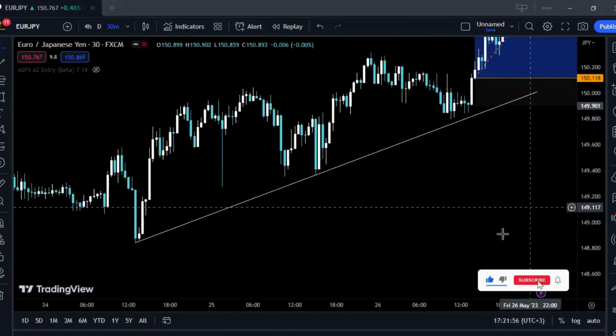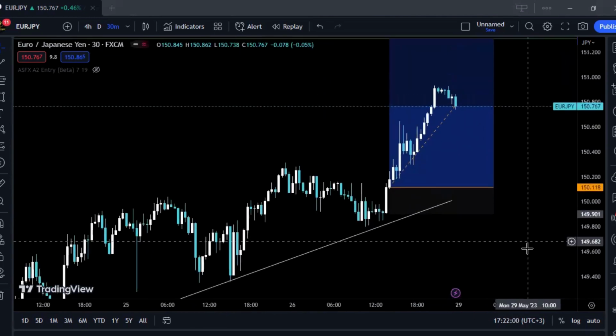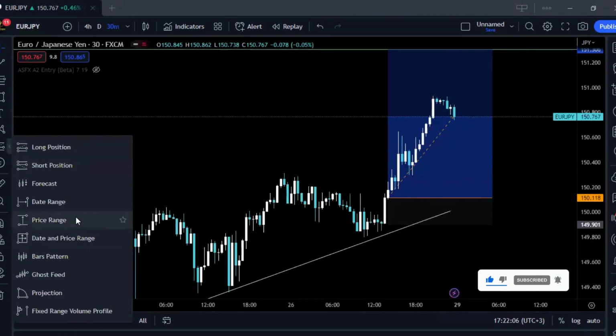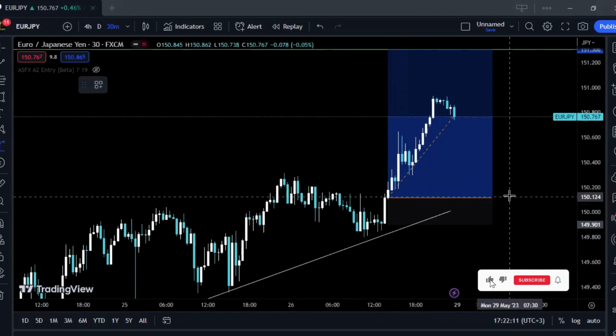And the last trade that we took obviously was yesterday on Euro JPY. It was this beautiful baby right here. I'm exhausted, guys. I'm exhausted. I'm just doing this because I promised y'all, I gotta stay true to my word. Word is bond. Gotta be a man.